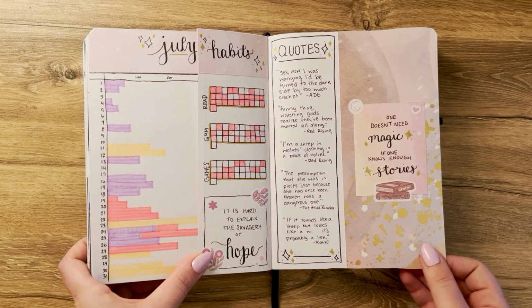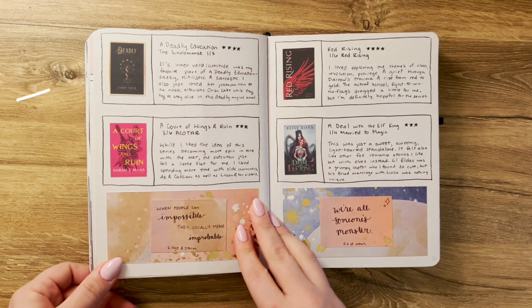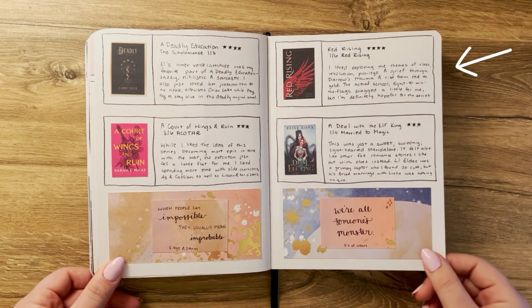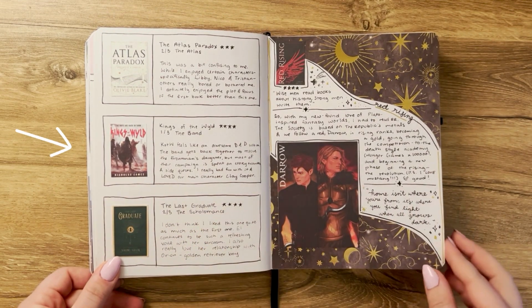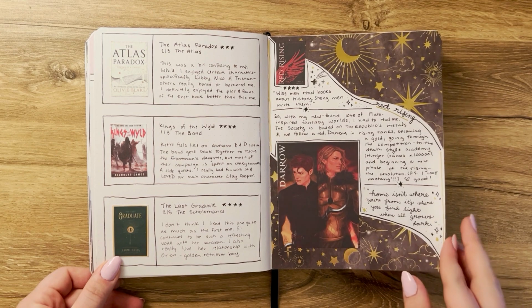And moving on to the book reviews, I read A Deadly Education. I read ACOTAR, didn't love it. I read Red Rising, and I did enjoy that quite a bit. As well as Kings of the Wilde was a standout this month. So good, such a great bro D&D type book.